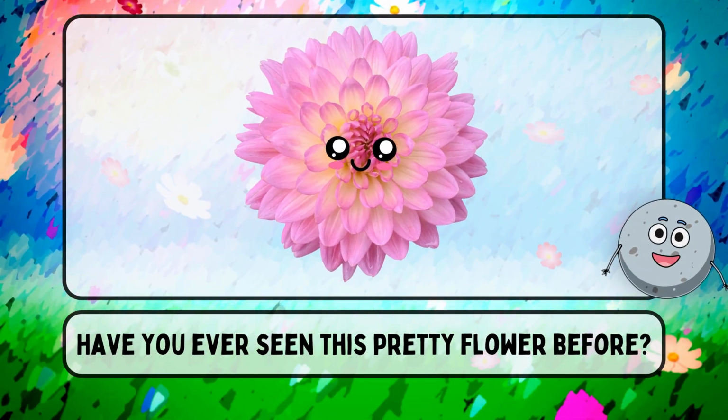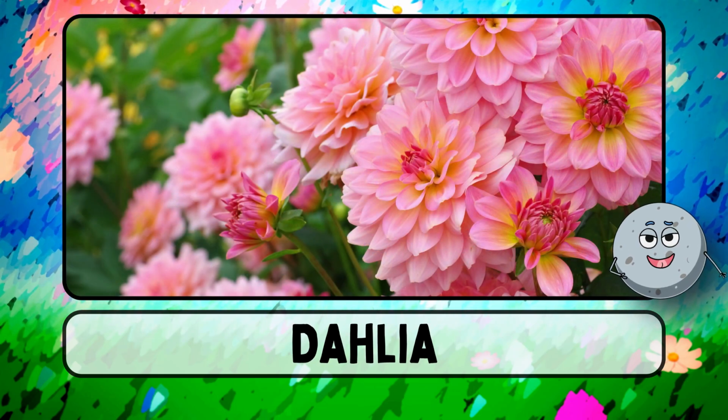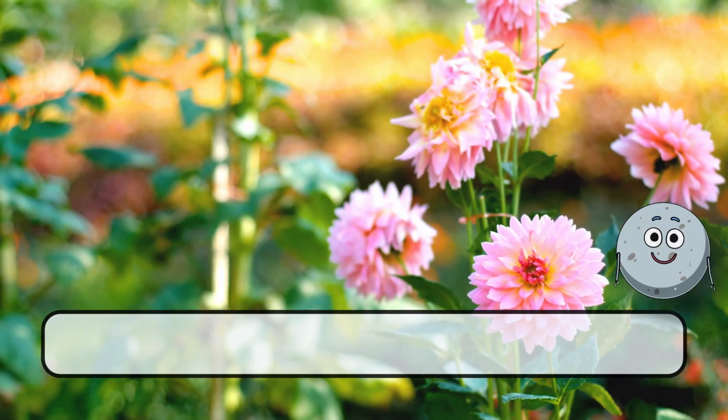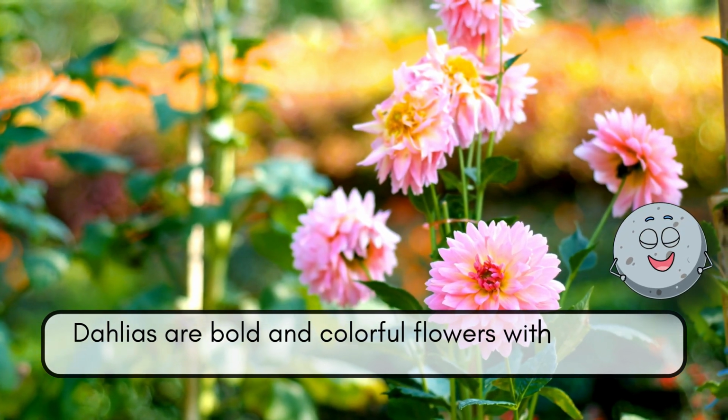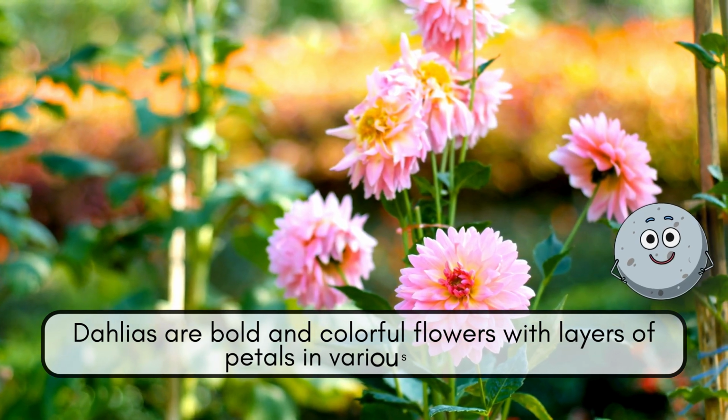Have you ever seen this pretty flower before? This is dahlia. Dahlias are bold and colorful flowers with layers of petals in various shapes.